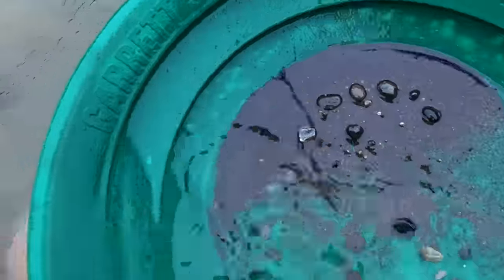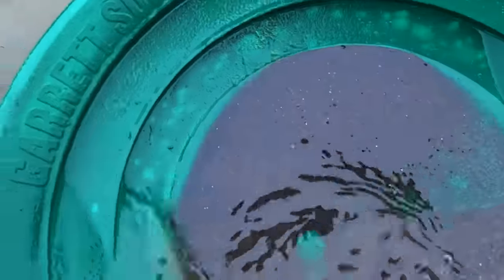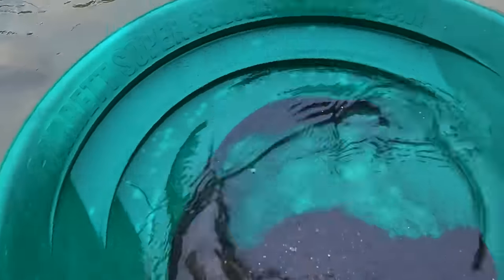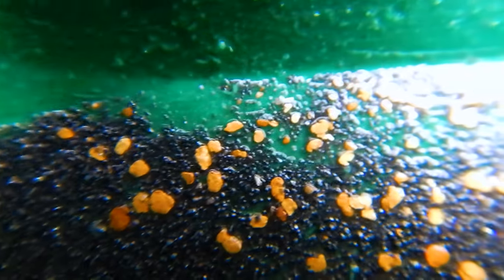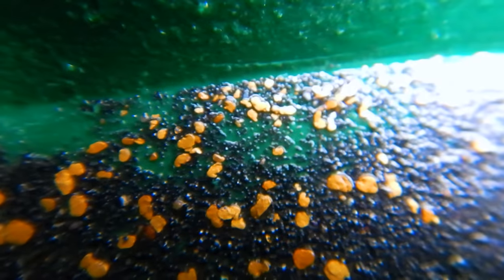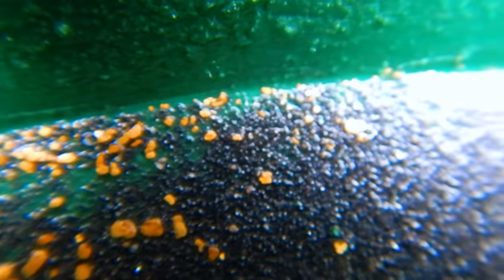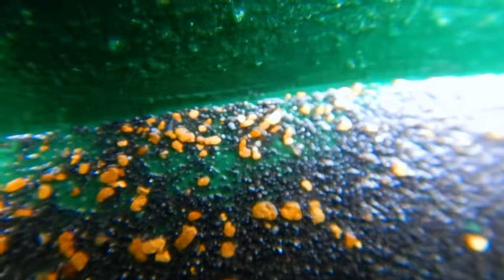Hoo-ah! I'm seeing it. Oh yeah, gold. About the same as that first run. There we be, the top mat. Very similar to the top mat the first run. And again, this is only half an hour, and this is only one of seven mats in the machine.